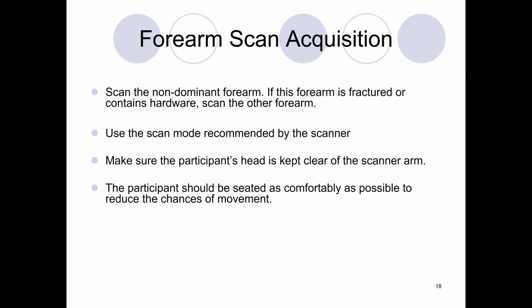I don't think it's noted here, but if you do see motion, you should abort the scan and rescan the forearm again.